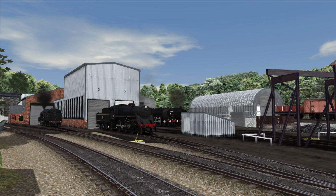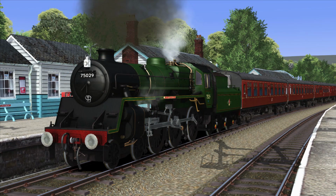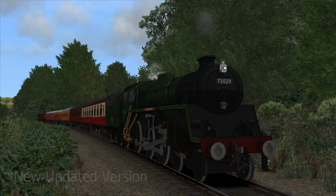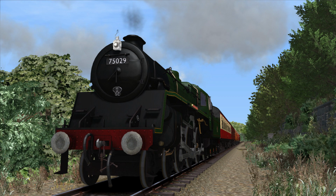But probably the most anticipated piece of content coming with the route is the Green Knight model, which was originally a digital traction 4MT model from the Stainmore Railway route, and it's been heavily modified to suit the preserved example of Green Knight. And quite recently it has had a few updates. So the previous work in progress shots you have seen of it are no longer up to date, as the shed plate and numbers have been altered by JRS.